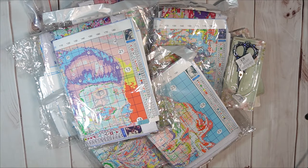Well, today I'm bringing you a humongous unboxing. We're going to unbox 4 scissors and 6 beautiful cross stitches. It's not a formal unboxing, so we can chatter, but this is all from Paintsomeway.